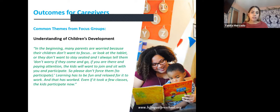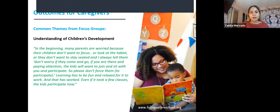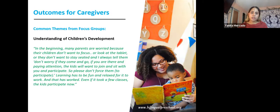Okay, and then the last common theme that we found for caregivers is the understanding of child's development. So this says, "In the beginning, many parents are worried because their children don't want to focus or look at the tablet, or they don't want to stay seated. And I always tell them, don't worry. If they come and go, if you are there and paying attention, the kids will want to join and sit with you and participate. So please don't force them to participate. Learning has to be fun and relaxed for it to work. And it has worked. Even if it took a few classes, the kids participate now."